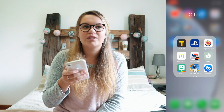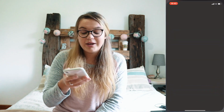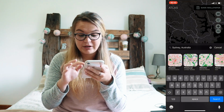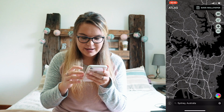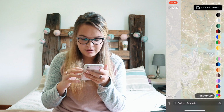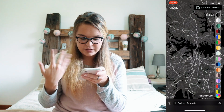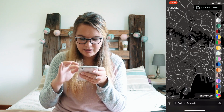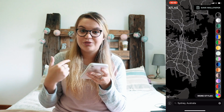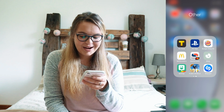We have Atlas, which has a really cool feature of making, like, going any place, let me just show you guys. You click on a country, so yeah, okay, it's on Australia, and then you can select what color theme you want. I'm just gonna go with the black. And then once you've selected that place and maybe where your hometown is in Australia or whatever, you can just save that as a wallpaper and put that as a wallpaper on your phone. It's a really cool app, and I've had that for a while.